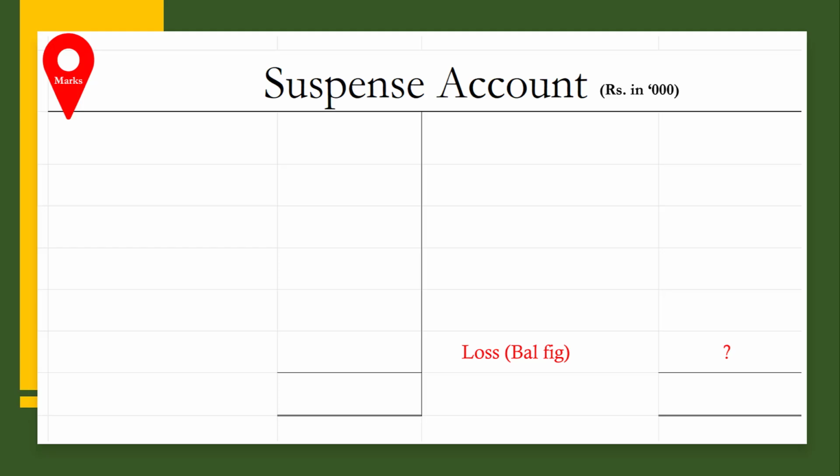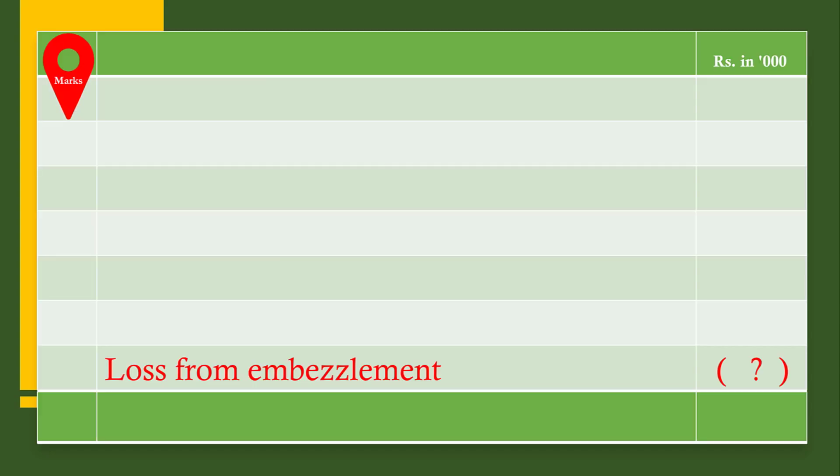Get the position of the balancing figure right. Please note, I'm not taking advantage of that own figure rule at this point in time. Similarly, set the loss in the pro forma in the right way. If you use the own figure rule, it doesn't matter here, as long as you're showing that wrong number as an expense, as a deduction, you will get half a mark here.